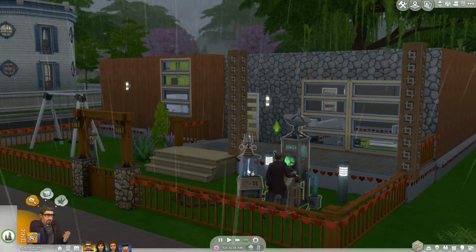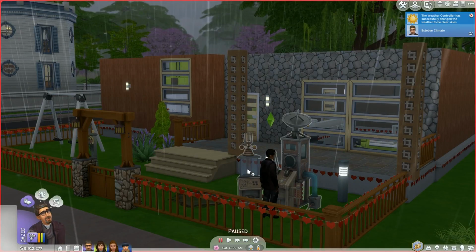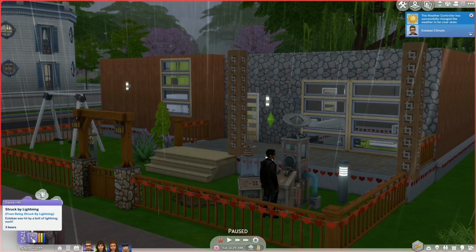Okay. Yeah, that's true. Also, the UI in the bottom over there. Oh, we just got electrocuted. No. Did you get... Oh, electric? No. Wait, let's go to this one. Let's see what this is. This is actual struck by lightning. Oh, he got struck by lightning.